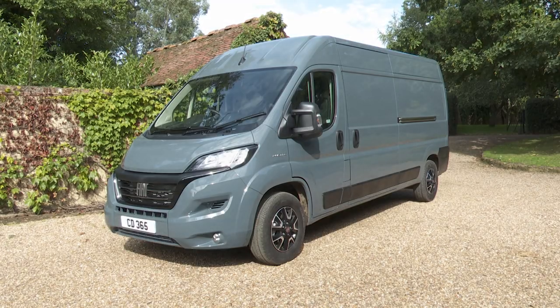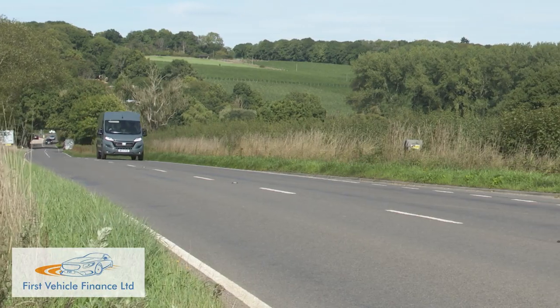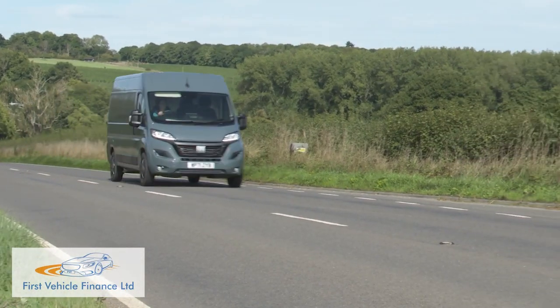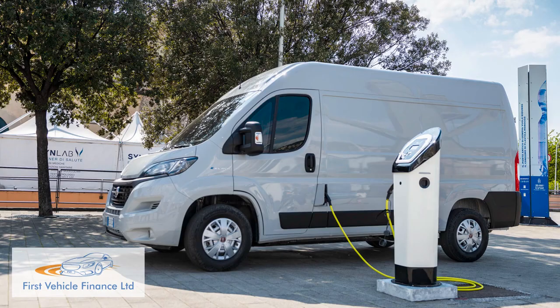Fiat's Ducato might not be the first name on your LCV shortlist for a large van, but the latest, much improved Series 8 model definitely merits your attention, with enhanced Multijet 3 diesel power and a full EV option too.